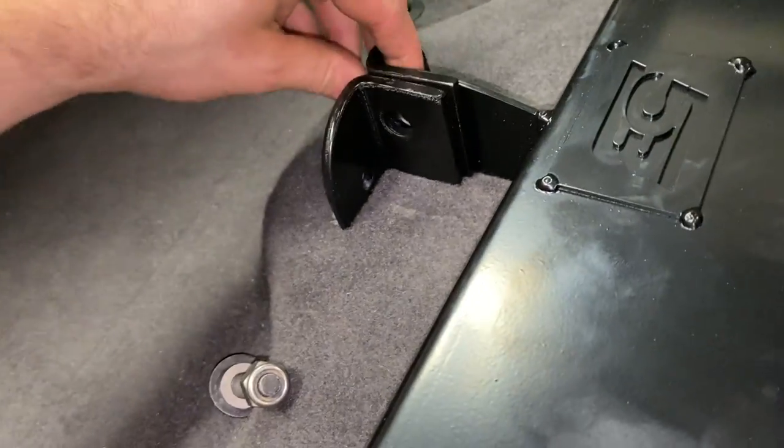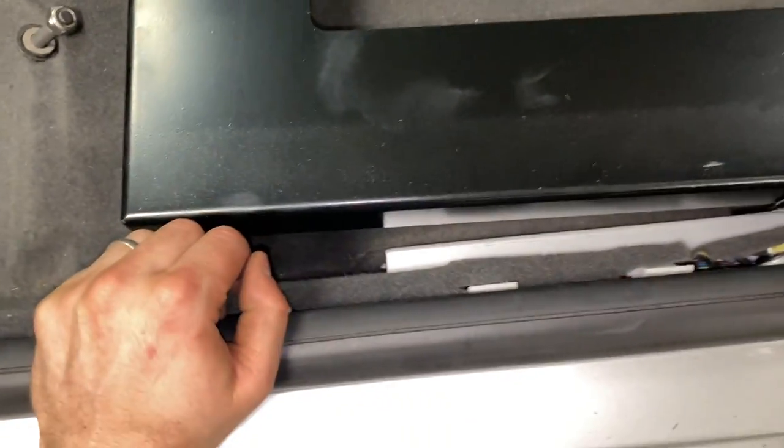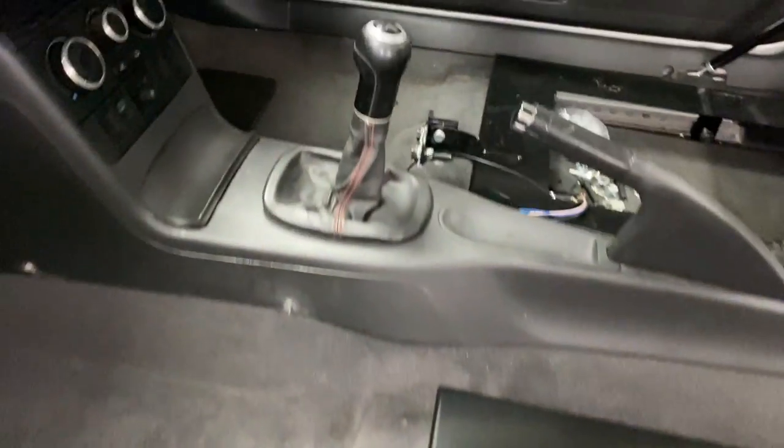I'll be honest, I didn't like that. And then realised when I looked in the back of the car, it was sitting on the angle. But if we just pop that the other side of it, it sits square. Strong enough for what we want to do.